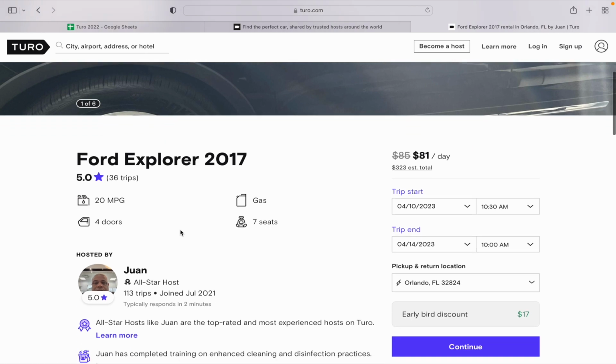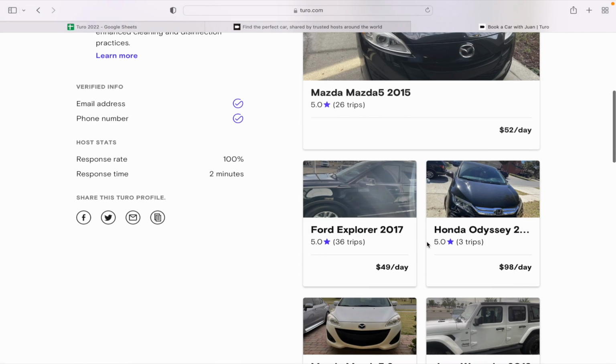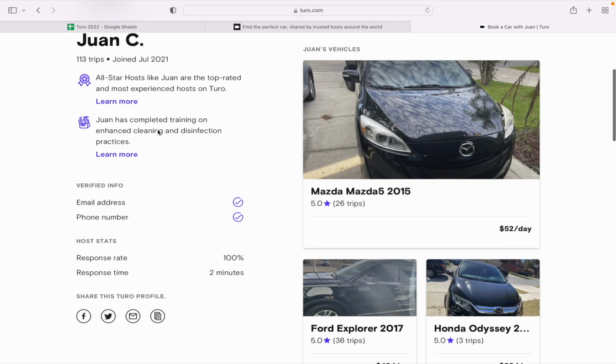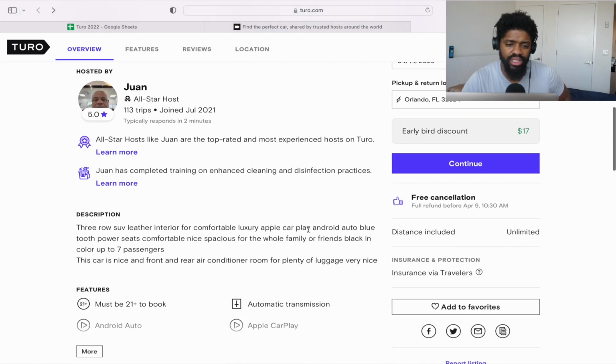This is from Juan, who has 113 trips. Charges $81 a day for this car. He has 5 cars. I don't see any power hosts out here. Power hosts, if y'all don't know, are people who have 1,000 trips or more. Okay, so let's look at Juan.